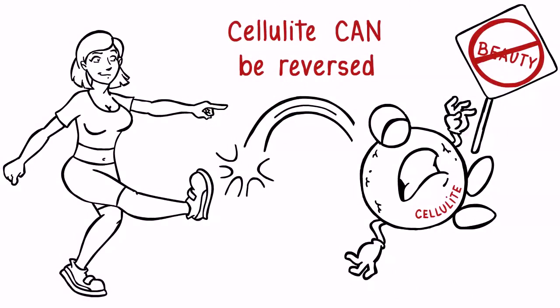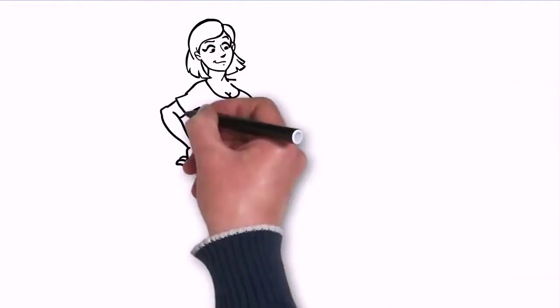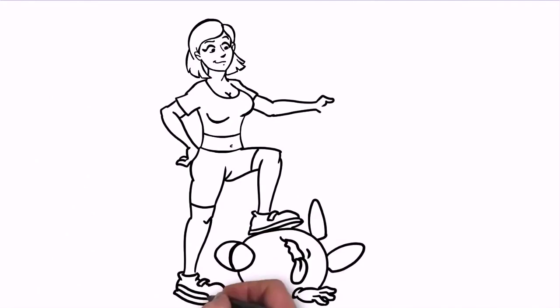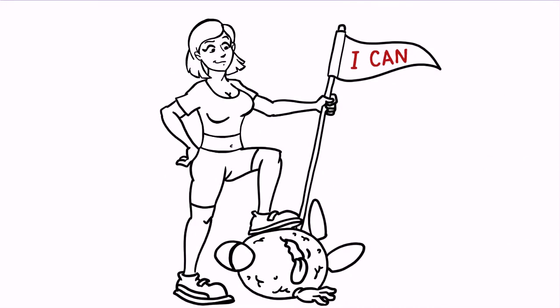The extremely limited peer-reviewed studies definitely confirm that. In fact, your cellulite isn't just reversible. It's actually easier than you might think when you know more about what causes it and what quickly smooths out those spongy bumps and dips.